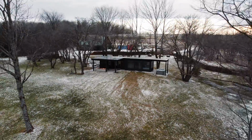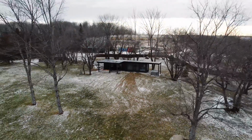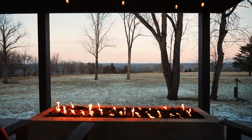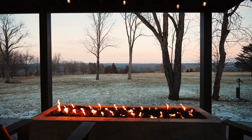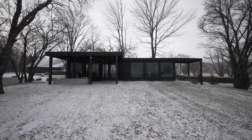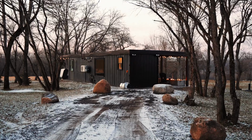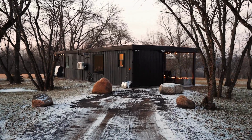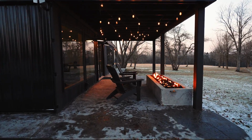I had to drive from the other tiny house to even get here, even though they are on the same property. So it's very private, which is nice, and you have a great view once you get here. It is snowing and it's freezing cold right now. Anyway, along with the tour, you'll pull up behind your shipping container, you'll walk down the path, and then you arrive at your tiny house.